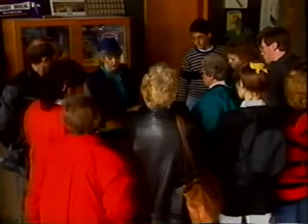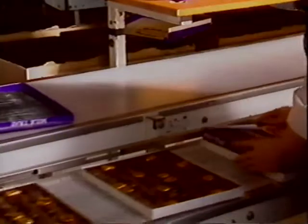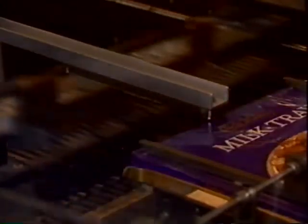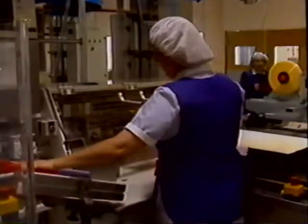Further downstream is one of Tasmania's most popular visitor attractions, and at the same time, one of the world's largest and most successful chocolate factories. Each year, some 50,000 tourists are shown over the Cadbury factory, where they view the chocolate making process and have the opportunity to taste and to buy.